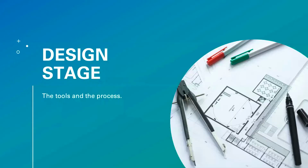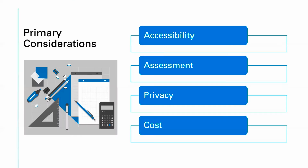So once we started getting folks on board, we then started looking at how we wanted to design and build the modules, starting with our primary considerations. And here there were 4 main areas we wanted to address from the very beginning.